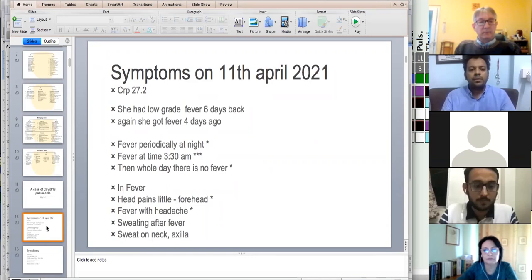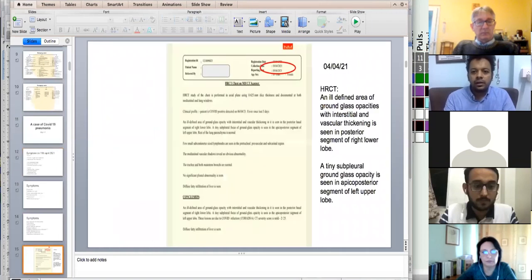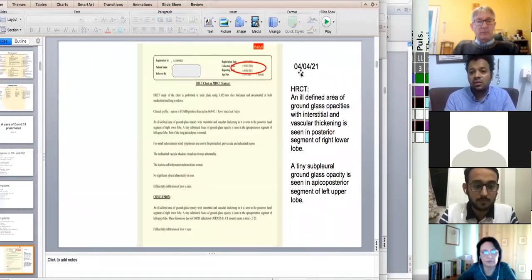So this is a case which we saw on 11th April 2021, CRP level 27.2. She had fever for 6 days and then it improved. And again, she got fever for 4 days ago again. And this is her investigative report. You can see here HRCT on 4th April. And you can see opacities in the posterior segment of lower lobe and also left upper lobe.